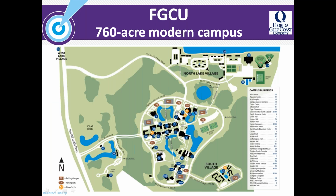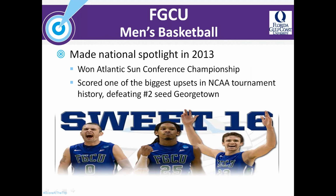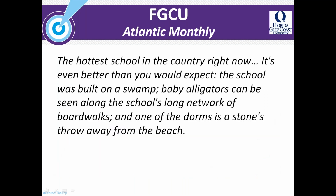So the campus has grown over the years. It's almost 800 acres. And I can tell you that Florida Gulf Coast got put on the map essentially in 2013 when it beat one of the best basketball teams in the entire country. It upset number 2 seed Georgetown in the Sweet 16. So it has become an incredibly, incredibly popular college.